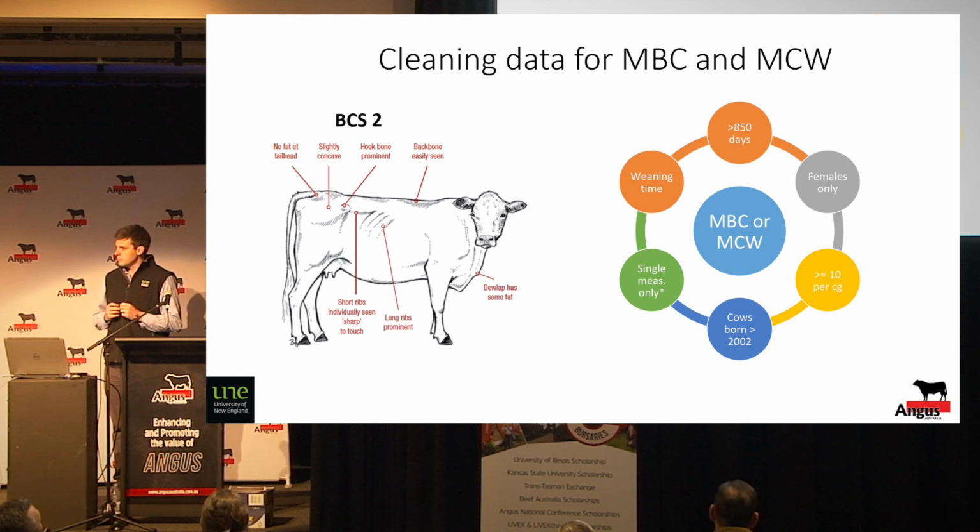We only used a single measurement of mature weight, and we did it at the time of weaning. I'll come back to that timing thing because that could be quite important, whether we're actually trying to think of cows that utilise energy for staying alive versus cows that are utilising energy to get back in calf. So think about that timing thing for a moment.